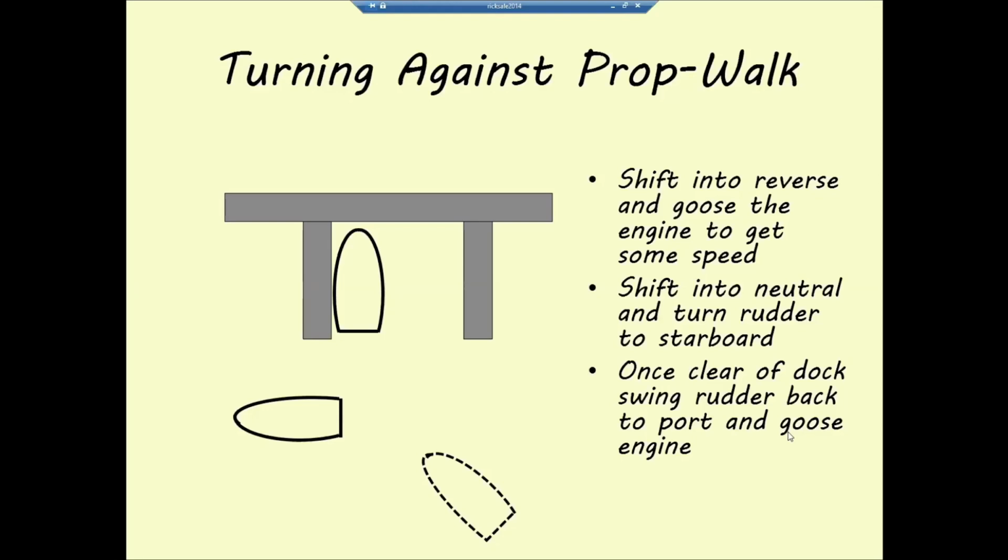Make sure you get it in reverse and the boat starts to move. You make sure your lines are all off and you've kind of cleared everything, and then just give the engine a good roar, and then put it in neutral. And so basically you're getting the boat moving backwards, and then when you put it in neutral, instantly the prop walk goes away and the rudder can dig in and help let the boat go ahead and turn.